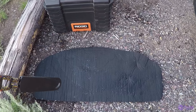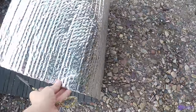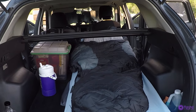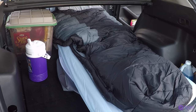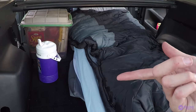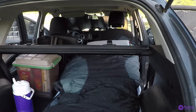And this is the Reflectix to my back window. I've just spray painted that side of it. And then I sleep in my car, so it helps me feel a lot more safe when I'm camping alone. But that's where my cooler will go. My dry food is right there.